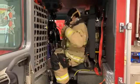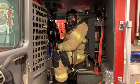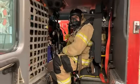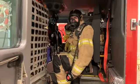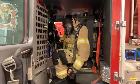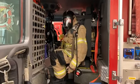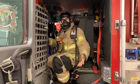So this is the back of ladder 62. This is the back seat, and this is how firefighter Lopez would be sitting if he was responding to a fire. These are mounted into the truck in this specific ladder. One thing we have to do to dismount is pull this lever right here, and that releases the SCBA, so we can get off the truck and get ready to go.